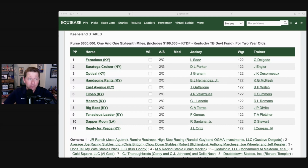Speaking of Saratoga Cruiser, this is a horse coming off a maiden special weight win at Horseshoe Indianapolis. He won by a half length. The number was obviously very slow, as most of those numbers are in 2-year-old races at places like Horseshoe or Parx or Laurel. They just naturally get a lower number. I don't worry about speed figures too much, especially in 2-year-old races. I did go back and watch this race. I think he's really going to have to step up, though. This looks like a tough spot. So I don't have a ton of interest in the number 2, Saratoga Cruiser.